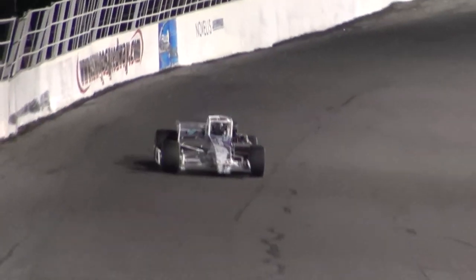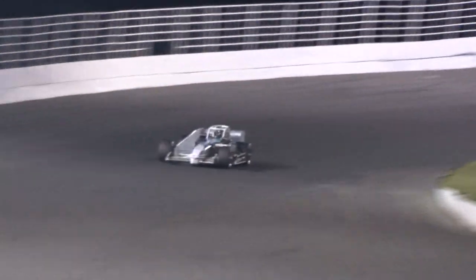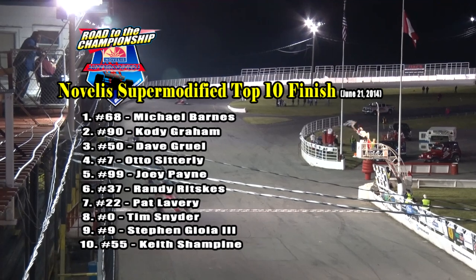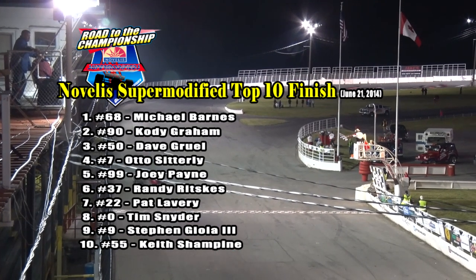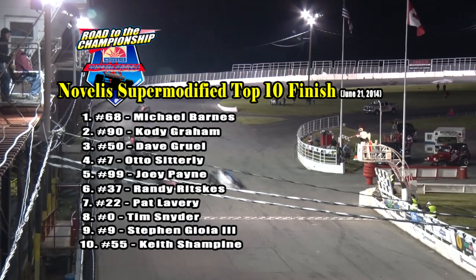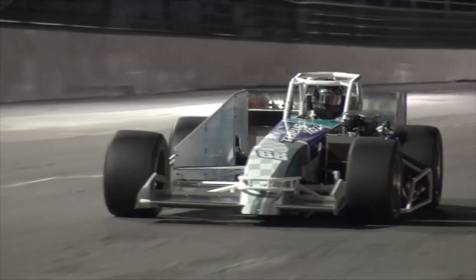pulling away out in front, and for two consecutive weeks now, the Sorrell Racing Hawk Jr. Fabrication Machine of Michael Barnes would drive to victory lane as Barnes gets the win in Twin 35 number two over Graham and Gruhl, second and third once again. Otto Sitterly in the seven. Joey Payne came home for a top five finish in the 99 ahead of Randy Ritskes, your Twin 35 number one winner, in position number six.